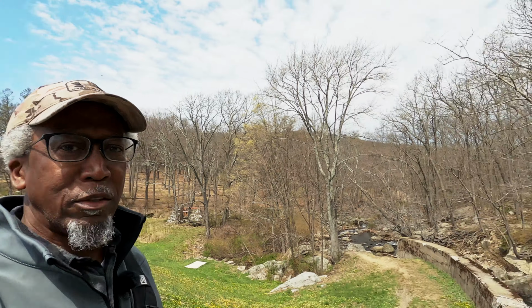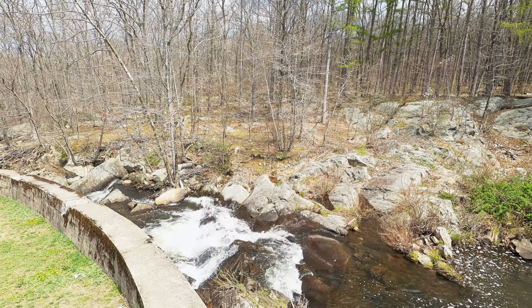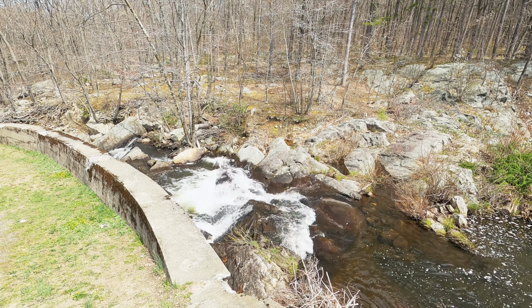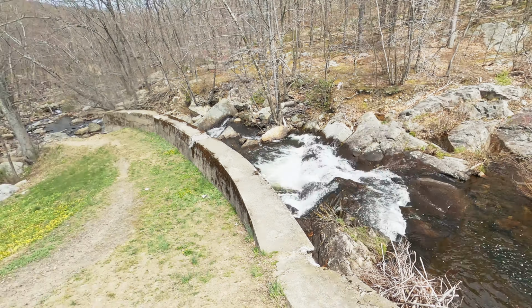All right, so far birding has been a fail, but there's a cascade right in front of me where I shot before last autumn. So what I might do is come back here after I get some lunch and set up and do some woodland and waterfall shooting over here. But I'm not giving up on the birds quite yet. I'm gonna walk around, see if I can find anything, and if not, then it's gonna be a waterfall video.